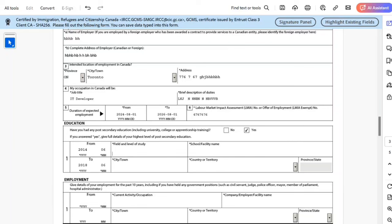Field or level of study, so I just say IT. Or you know what you can do, Bachelor's of IT. School, wherever you have studied. No, who forgets their school? I don't. New Delhi IT College. Just a sample, right? City or town, I'll just put near Delhi.